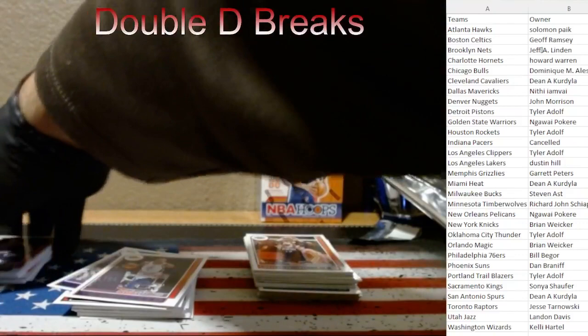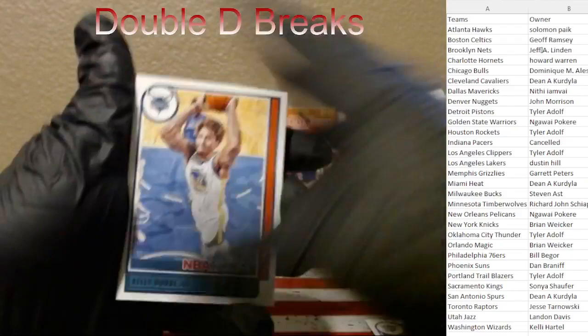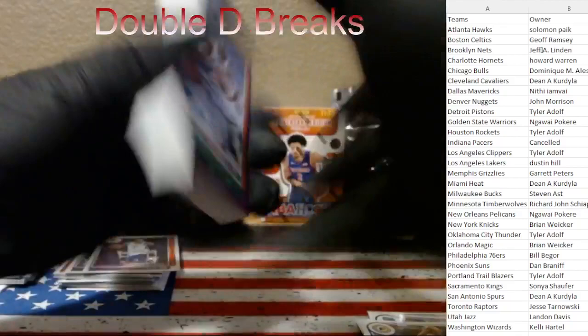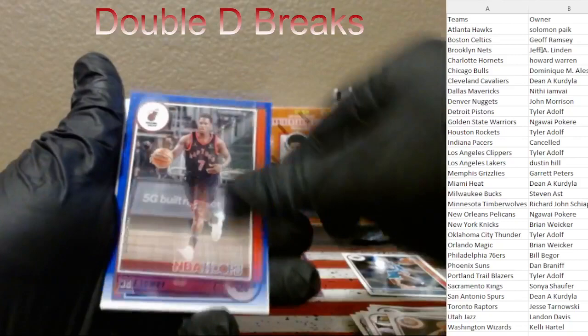Alright, we just only did five again right away, so we'll do the big stack. Xander. Main Towns. We're going to try to go a little quicker. This is getting forever. Al Horford. Ty Jones. Hunter. We got Kyle Lowry and a Jalen Suggs rookie there.